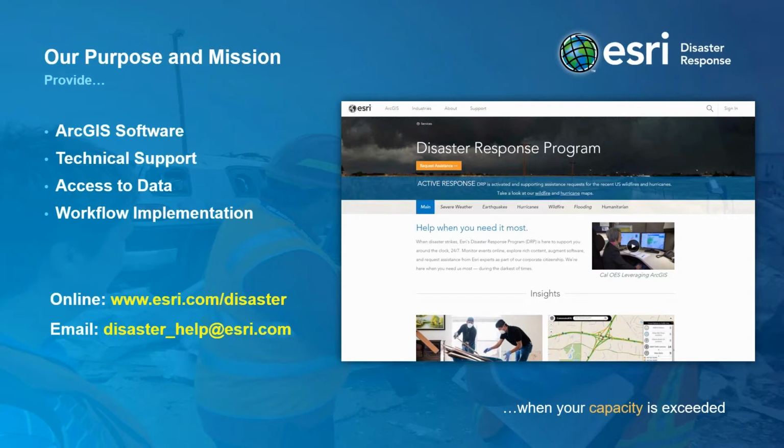And so what can you typically request? Well, that is ArcGIS software. So should you lose software as a result of a disaster, or you need to scale up software for volunteers that are coming into an operations center, for example, we can help you in that regard.